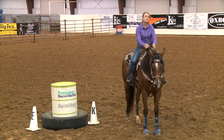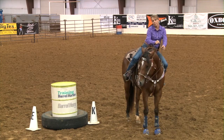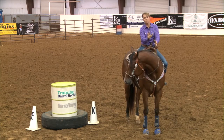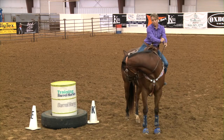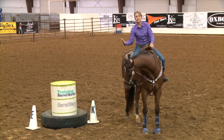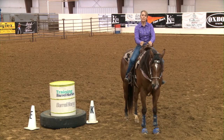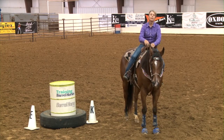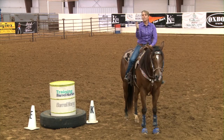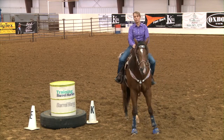Another thing I see is we start anticipating hitting the barrel and we start leaning away from the barrel. That's a really, really bad habit, and we don't want to cross our rein over the neck, which would cause the horse to lean in even more. Also the same thing with the body position. I see we anticipate hitting a barrel, you'll see riders step away from the barrel, anticipating they're going to hit it. That will just make your horse step into the barrel and hit it even harder.